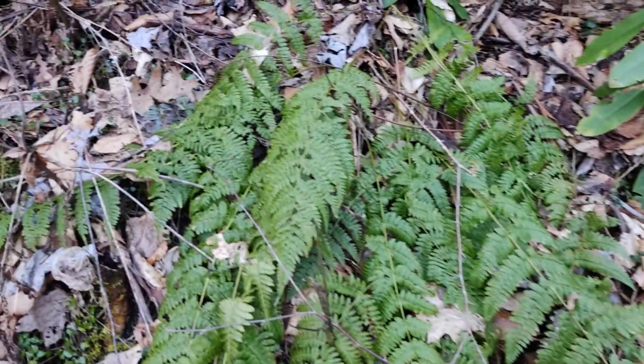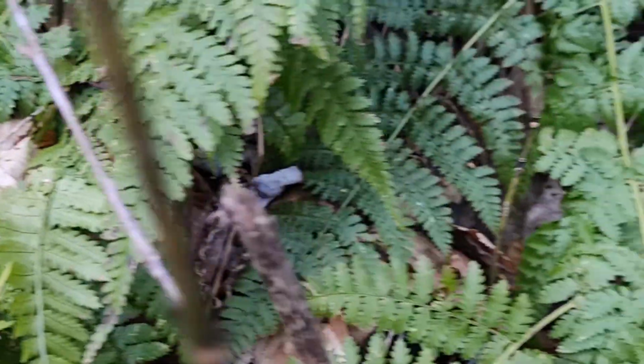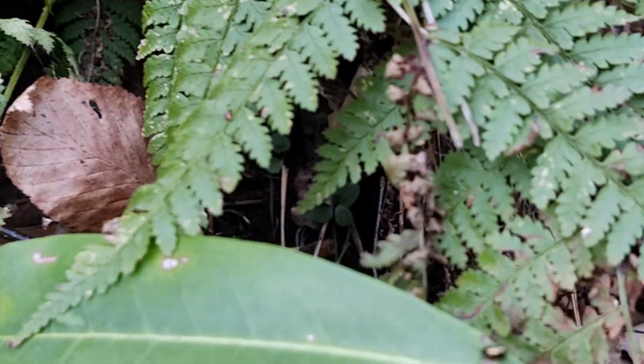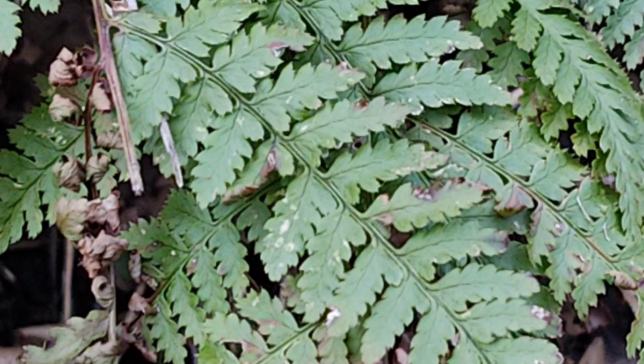Look at some of the ferns. You can see there is just no end. It is just truly beautiful. You can see this one here. There, let's see if I can get a little closer. I believe this is the mountain wood fern.